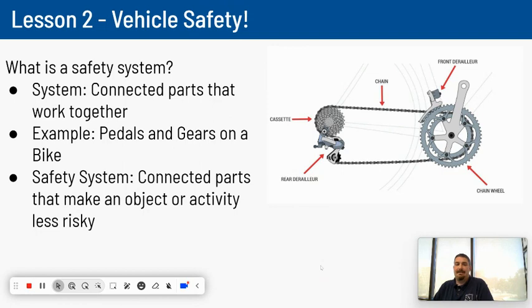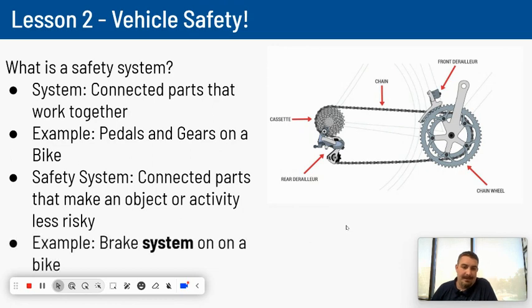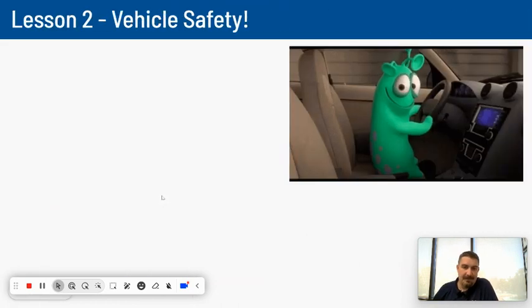And a safety system is a bunch of connected parts that will make the object or activity less risky. So the brake system on your bike, where you squeeze a little handle, and then that goes through a wire all the way down to the brakes on the bike, and those brakes go to the wheel and they add friction to slow the bike down. That's a system as well.